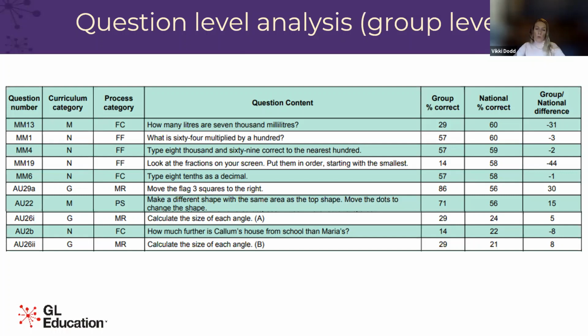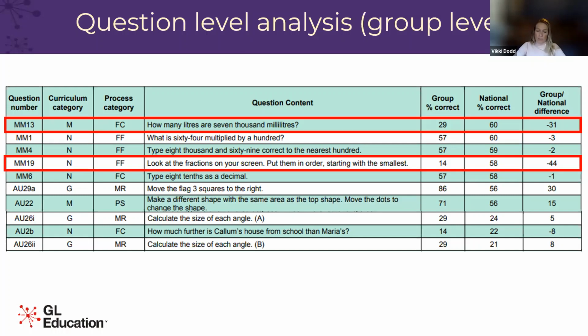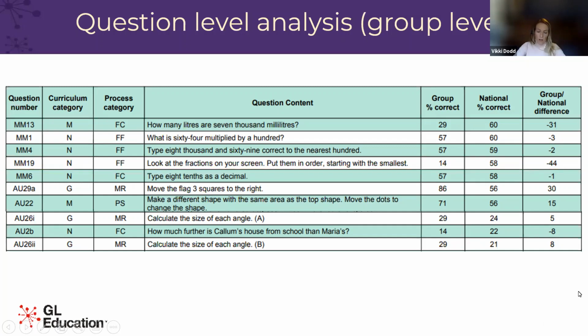In this example, we can identify that converting between units of measure and ordering fractions are two areas that this particular group found more tricky than the standardisation sample. Both questions were in the mental maths section, and we can see that from the question number. Although two questions relating to calculating the sizes of angles were answered incorrectly by the majority of the class, this need not really be a great area of concern, where the difficulty of these questions would appear to be higher based on the sample success rate.